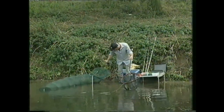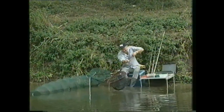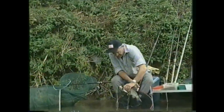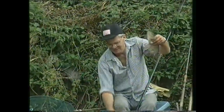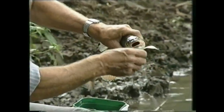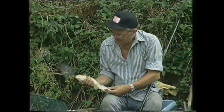Keeping the lead out of the net, of course. I shall take this opportunity to have a sit down. Rest Lee's legs. That's a nice chub. Nice bronze colouring. Caught nicely in the scissors there. That's a lovely fish. About a pound and a half, I would think.